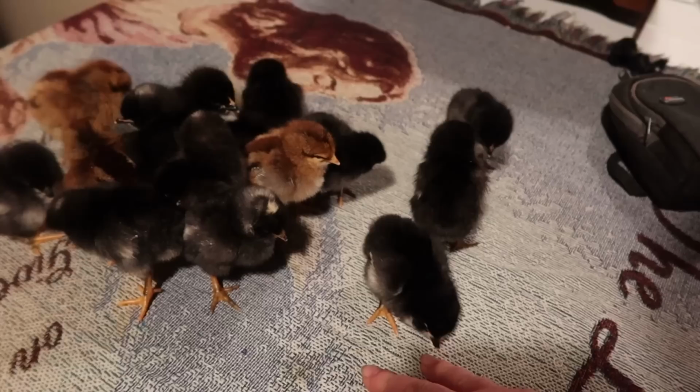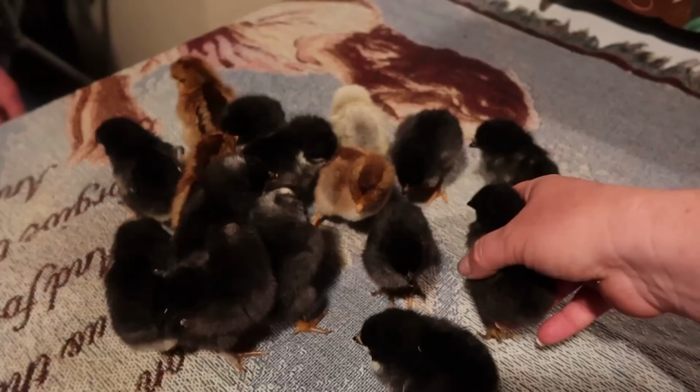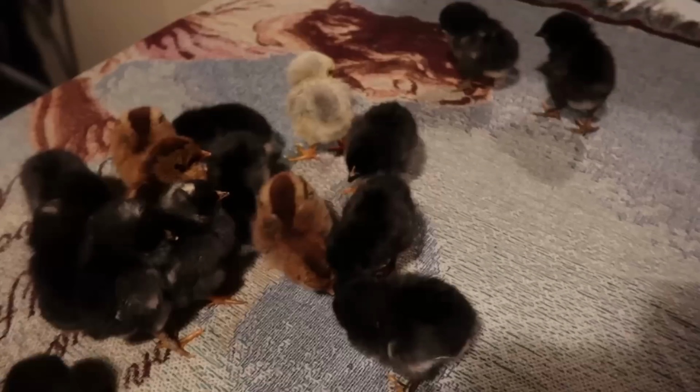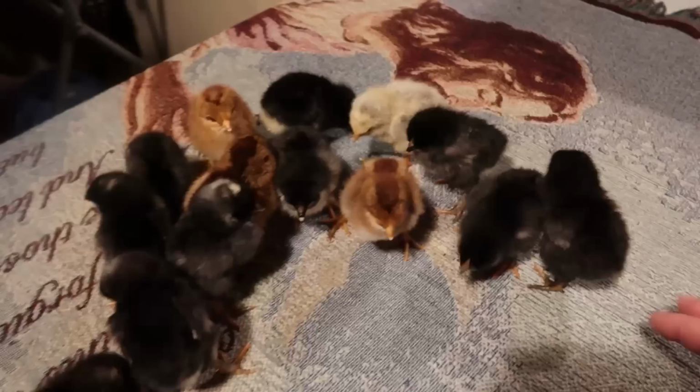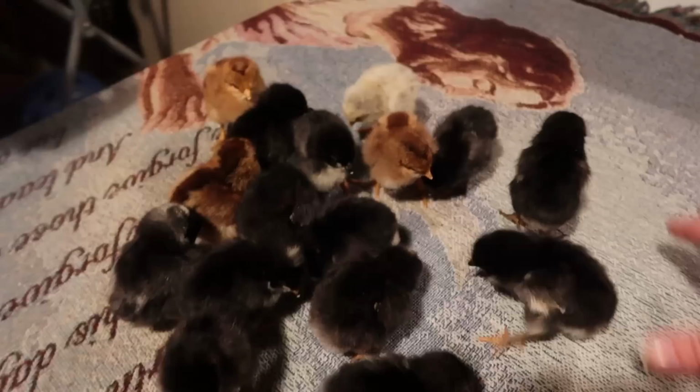Out of the 20, we had 4 that did not hatch. That was our end number. Those last 4 eggs, we left them in with the humidity and everything for an extra day. And then yesterday, I just unplugged it, and they sat there for a day. And then last evening, we got rid of them. Hey, little fella. Anyway, that leaves us with about 16 chicks that did hatch, and here they are.